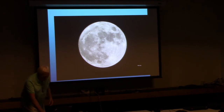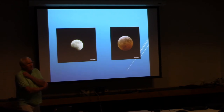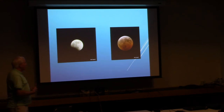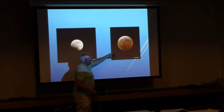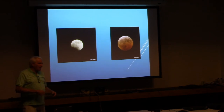Anyway, fun stuff. We also get to look at eclipses at full moon. And once again, occasionally when the full moon occurs near the node in the orbit of the moon and the Earth, we can see partial eclipses, we can see total eclipses. This was from last January, the really cold eclipse in January. I was going to watch that from inside a car, because why else would they put a moon roof in a car?